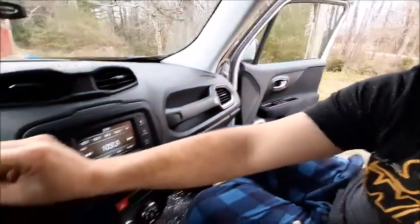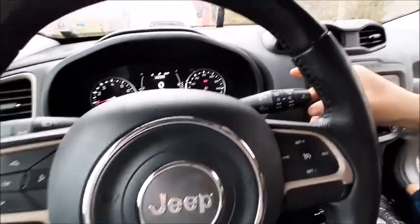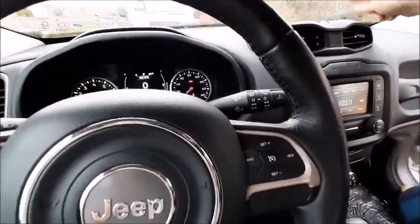Oh yeah, I do have a back wiper. You can't really see it very well. And then also mist. It's a really cool mist. It's like on the hood.